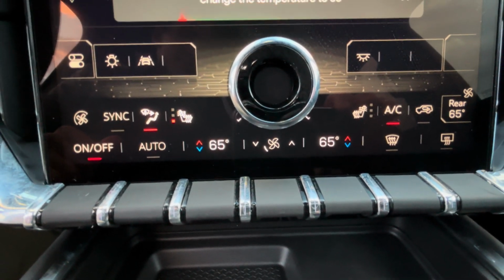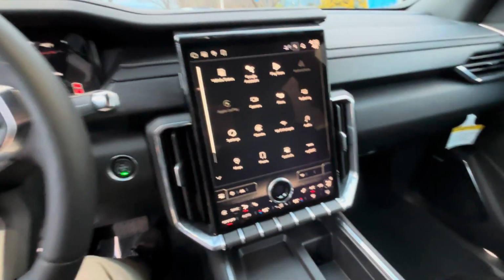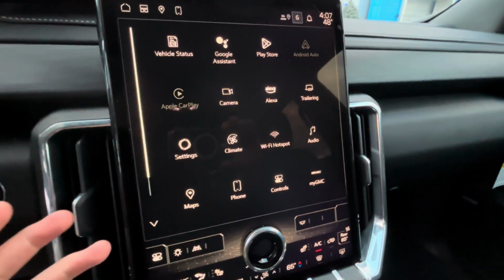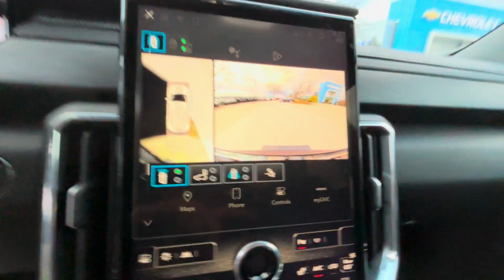All right, changing the temperature to 65 degrees. So what's nice about that is you can be fully hands-free while driving. You can ask it to change the temperature, volume, or ask it silly questions like how much gas I have left in my fuel tank. But a very, very nice feature. You don't want to be fumbling around for buttons in the dark. And it is a very big screen here. You could get kind of lost in the sauce.